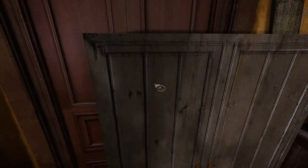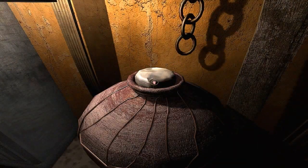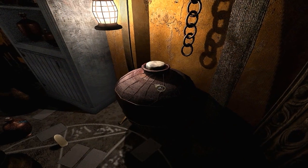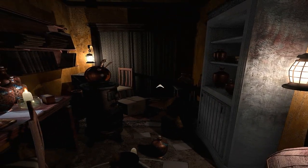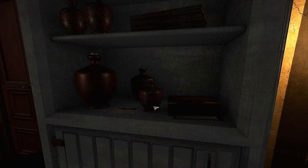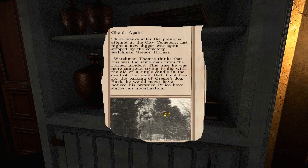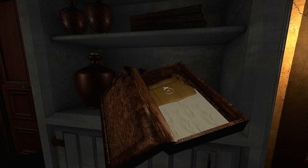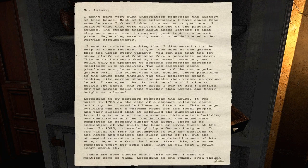You can see why the door was blocked, obviously. What's this? What is this? Terrible smoke. Let's put that back. I did mention earlier that there was a strange odour in the air. Something to think about. There's a couple of things here. What's this? Ghouls again. It's been cut out of a newspaper, it looks like. Something in this box as well. Oh, 2 things in the box. What's this? Oh, a letter to Mr. Asimov.